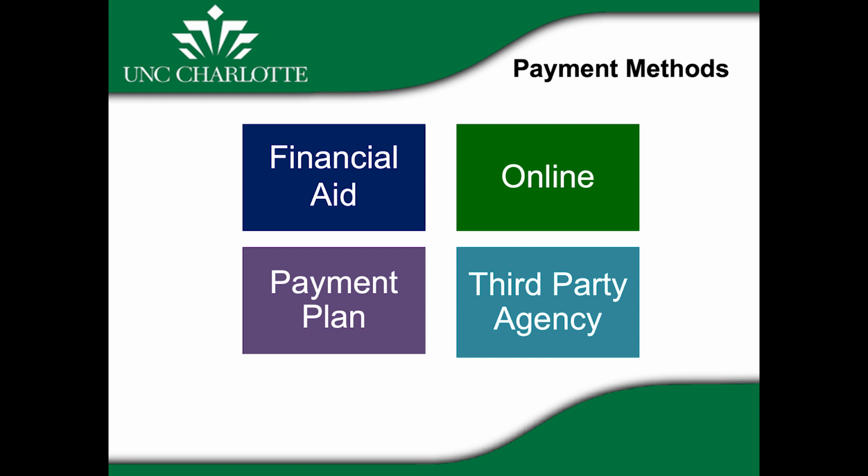The other three options that you have, if you choose not to use financial aid, or you don't get enough financial aid to cover every cost that you have, are making an online payment. Obviously, this is with a credit card, and we offer that feature through our website. You can set up payment plans, which I'm going to talk about in just a second, and those will help cover any excess costs that you have. Or if you want to do your entire bill through a payment plan, you can definitely do that as well.